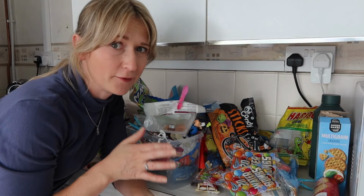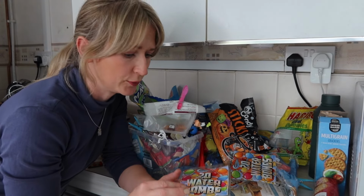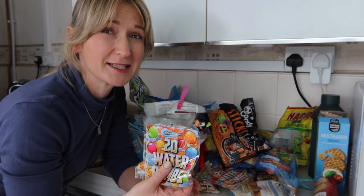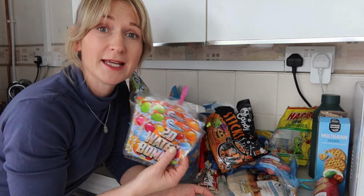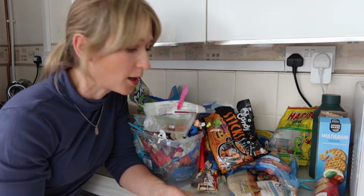Okay, so this section that I've just cleaned out is pretty random because there's water balloons or water bombs, but basically same thing. I'm going to put this away for summer because I don't think we're going to be using that in October. I thought we actually finished these, so I told my son that we didn't have any more, but we did. It was just at the back of the cupboard.